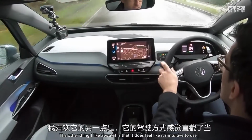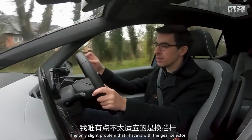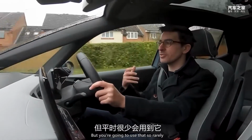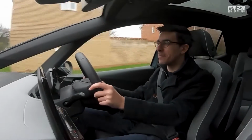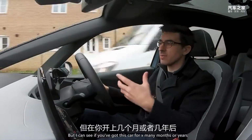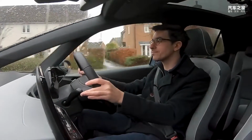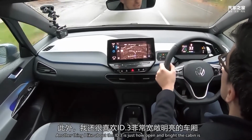The other thing I like about it is that it does feel like it's intuitive to use. The only slight problem that I have is with the gear selector, but you're going to use that so rarely. It's only when you get in the car and actually want to go somewhere that you have to use it. But I can see if you've got this car for X many months or years, you'll just get round to using it, no problem. Another thing I like about the ID.3 is just how open and bright the cabin is.